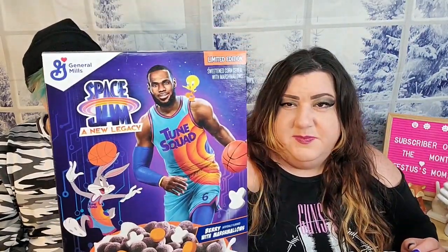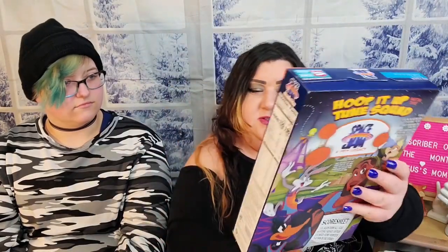So, I mean, still for $1.25, it's worth trying it out because we were just at the grocery store today, and name brand cereal is ridiculous. We usually, if we do buy cereal, we usually get it from Aldi because it's a lot cheaper and it's really good. Another one that we found was the Space Jams cereal.